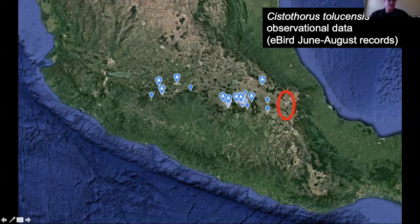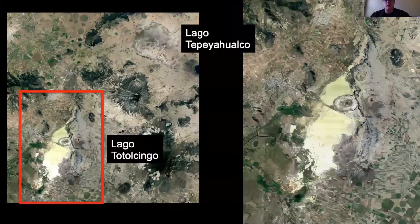I mentioned that this species is present at the sites from which the slender-billed grackle was extirpated. Looking at observational data compared with specimen data, we also see some sites where wrens appear to have disappeared. In particular, the endorheic lakes of the Llanos de San Juan, called Totolcingo and Tepeyahualco, no longer have wrens. Why that is becomes clear when you look at satellite imagery of these areas. This is a recent satellite image of the region showing both lakes.